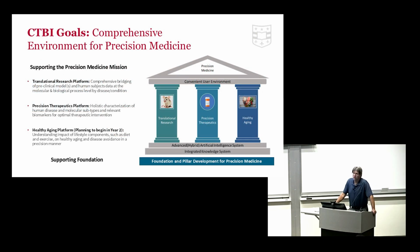So precision medicine is actually a pretty large umbrella, right? There's a lot that goes on in order to do precision medicine. And so in order to attack this, we're breaking out the mission of the center into 3 major pillars. The first is along the lines of what's embedded in our name, and that's translational research. That's going from preclinical to clinical, or from preclinical models to human subjects research.